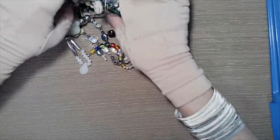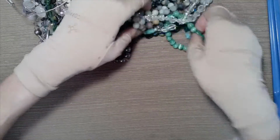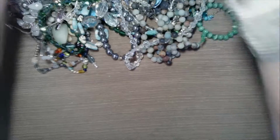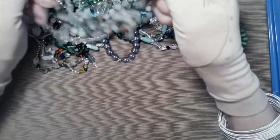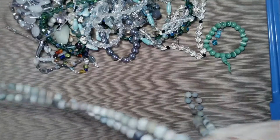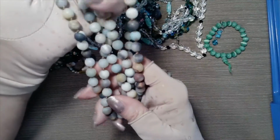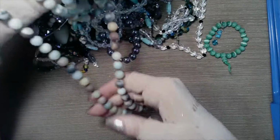These bags, when I purchased from this seller, I specifically asked for stones, glass, and what else did it say? And pastels. So we'll see what happens. I was really looking. I don't have many stone pieces, but we'll see. Oh, these are nice. These are very nice stones.